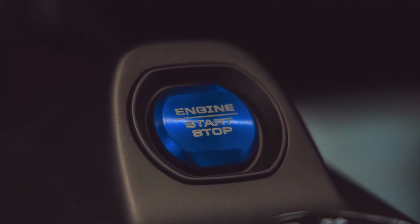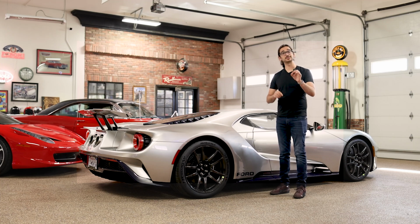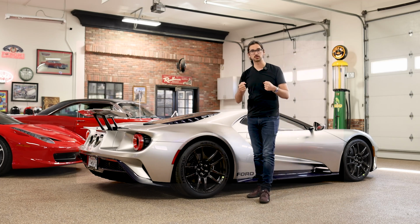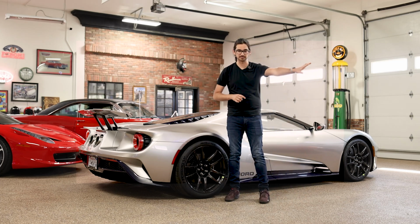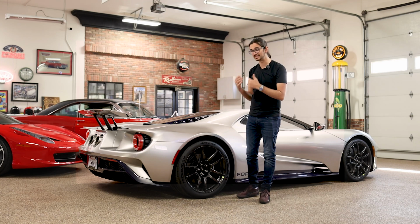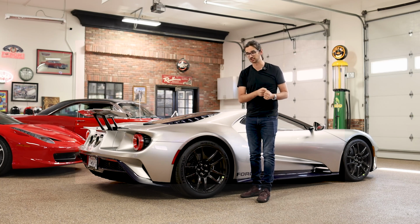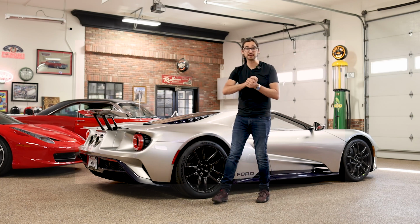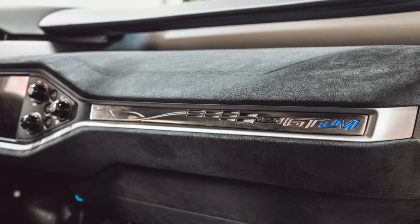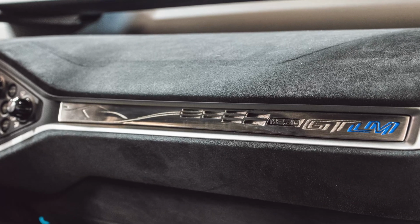The number 68 car took first place in 2016, right? The GT racing car. The number 69 car took third place. And after the race, the engine from that number 69 car was taken out. It was put in a museum. But for this car, Ford wanted to do something really, truly special. And so what they did was they took the crankshaft out of that number 69 car's engine, ground it down into a fine powder, and used that to 3D print a plaque on the passenger dashboard of this car to commemorate that victory in 2016.